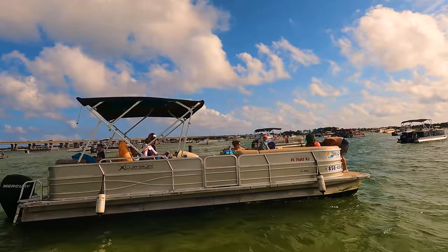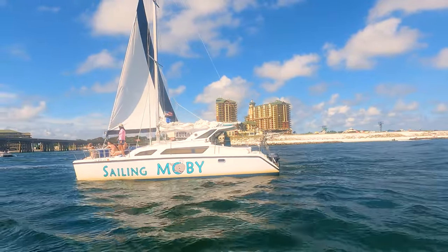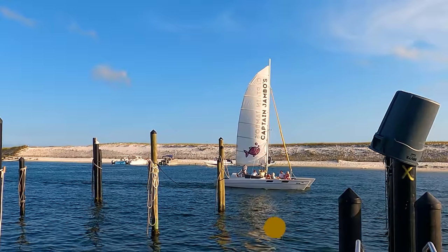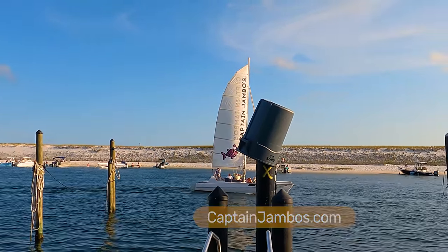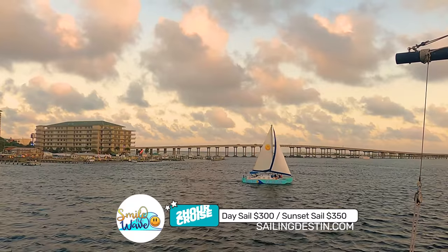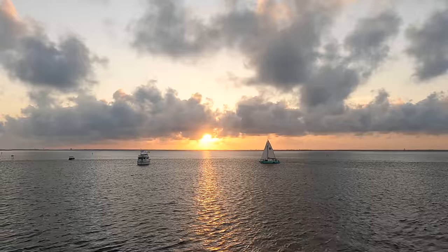Now let's take a look at the cruises. We'll begin with the sailboat options. Sailing Moby has a variety of swim and sail, swim and snorkel cruises, as well as a sunset sail. Captain Jambos has this catamaran sunset cruise, as well as parasailing and banana boat rides. Smile and Wave Sailing Adventures has a 2-hour day sail starting at $300 or a sunset sail for $350. Swim and snorkel and swim and sail also available.